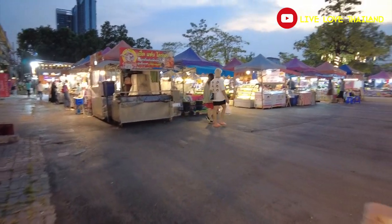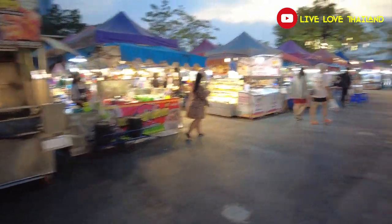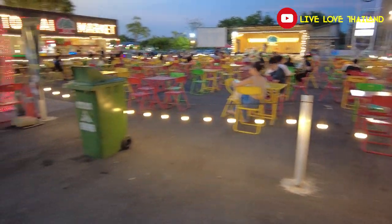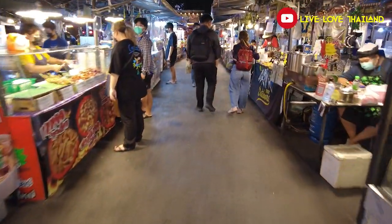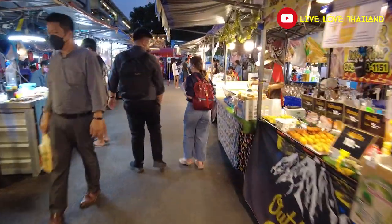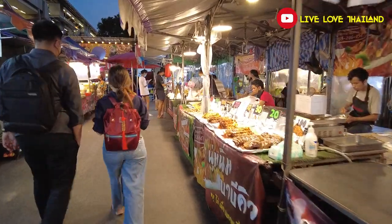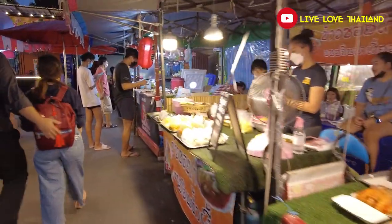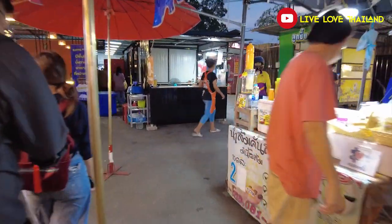I think the market is divided into two parts. A part where you can eat food, and another part where you can sit and have some drinks and enjoy some music, I guess. So let's check the food part. See, we were talking about rent, now we are in a food court near the condo that we were talking about. Nice night market, and it's not too busy. Local night market.